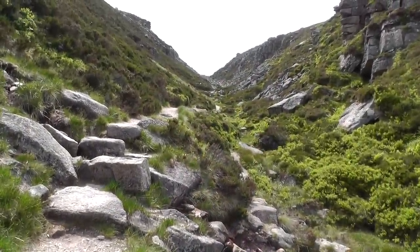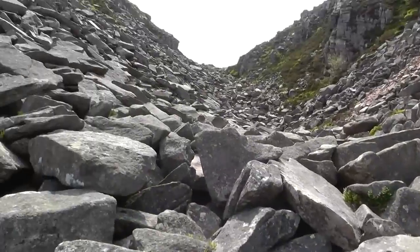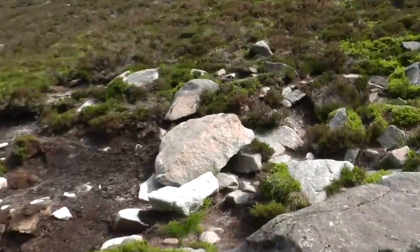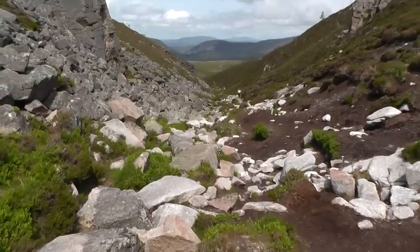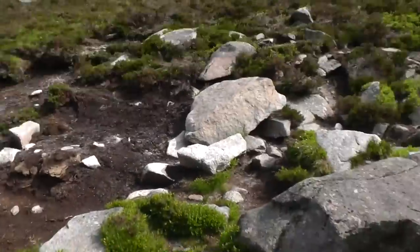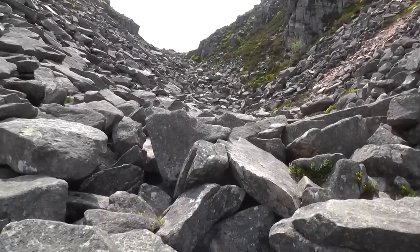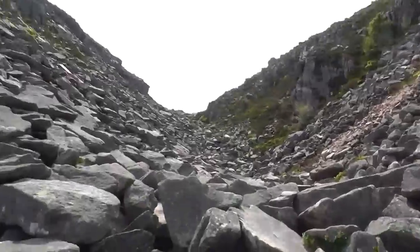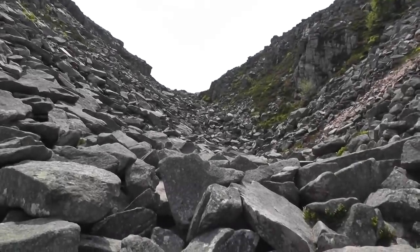This is the very start of it. Okay, this is about halfway up the Chalamain Gap. So far it's just been the kind of steps made out of rocks, like that stuff there, and a normal path. But from now on up, it's skip the boulder time. And that's only a couple of 100 feet.